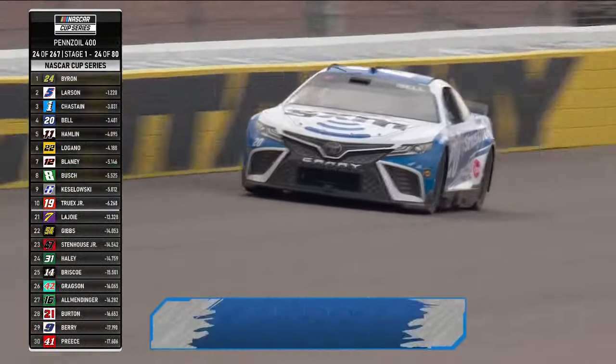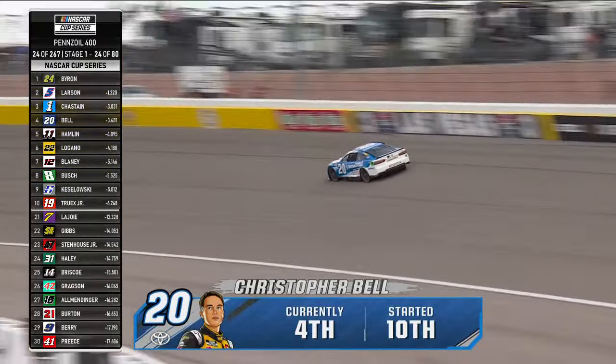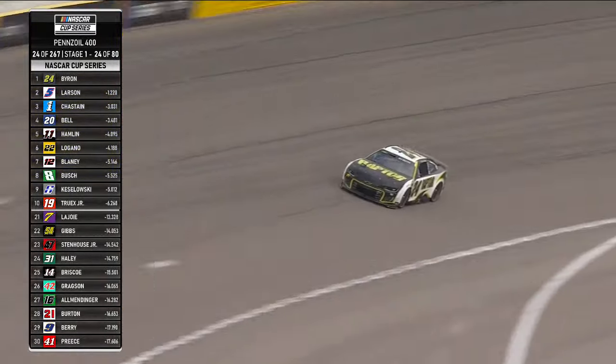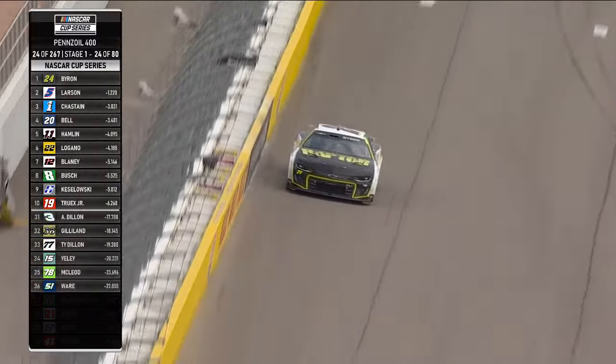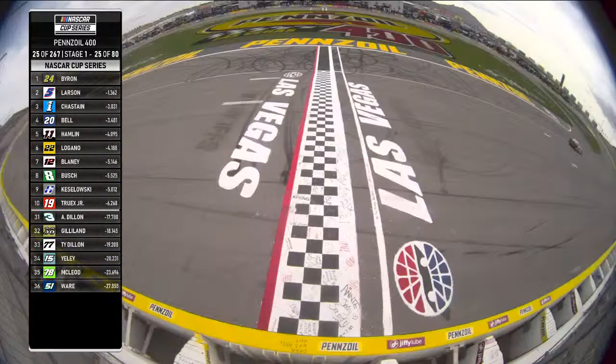Coming up to complete 24 laps, that is William Byron's car number. He's your leader, 1.2 seconds ahead of his Hendrick Chevy teammate, Kyle Larson. Ross Chastain in third. Toyotas fill the rest of the top five with Bell and Hamlin, then pole sitter Logano.